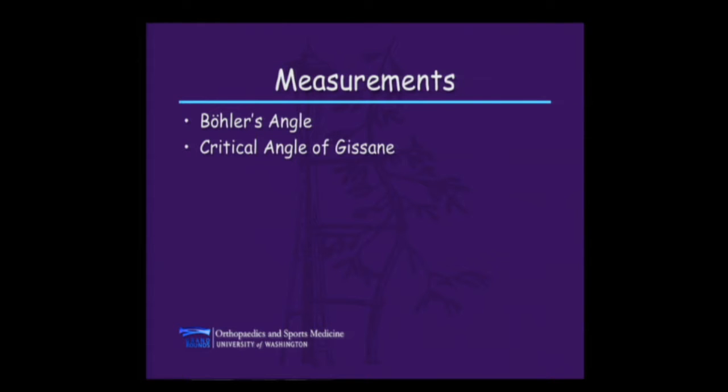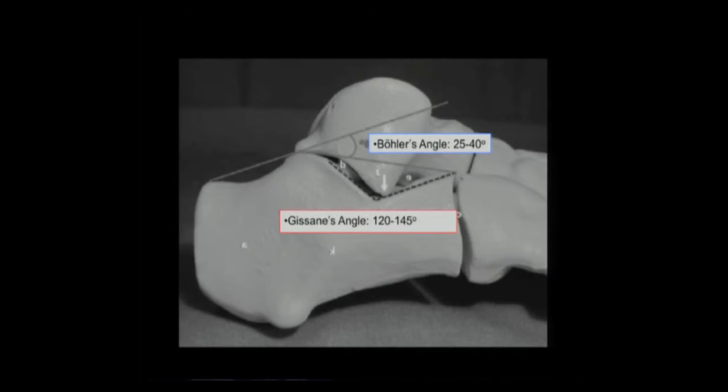When looking at calcaneus fractures and evaluating these injuries, it's important to understand Bohler's angle and the critical angle of Gissane. The critical angle of Gissane is normally 120 to 145 degrees, and radiographically, it's a projection of the dense bone of the posterior facet connected to the radiographic projection of the dense bone of the anterior and middle facets, represented by these red lines here.